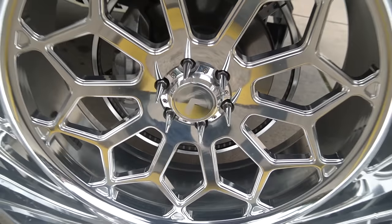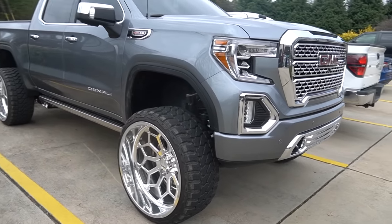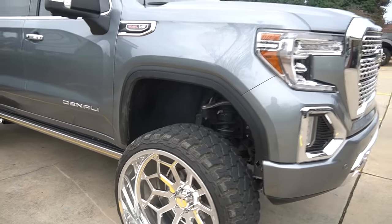Got a finger the center caps for you guys one time. Trying not to break any more center caps after I broke one the other day. 9-inch all chrome FTS kit, front compression bars, and the rear traction bars to match. Absolutely beautiful.